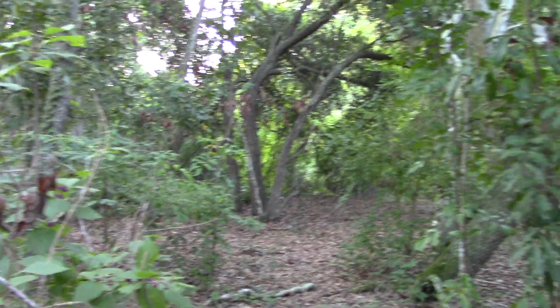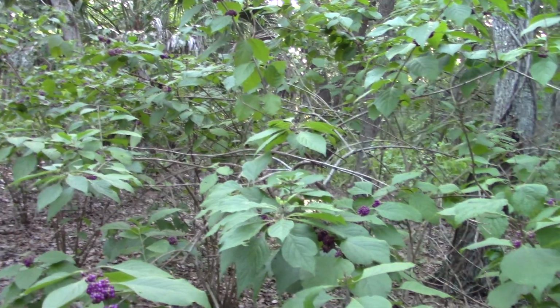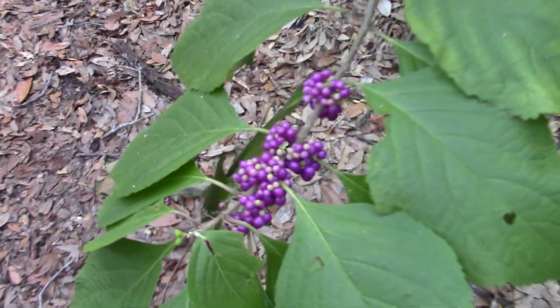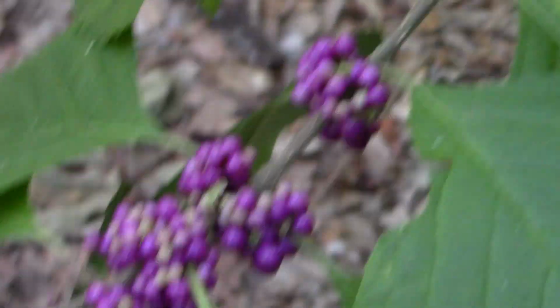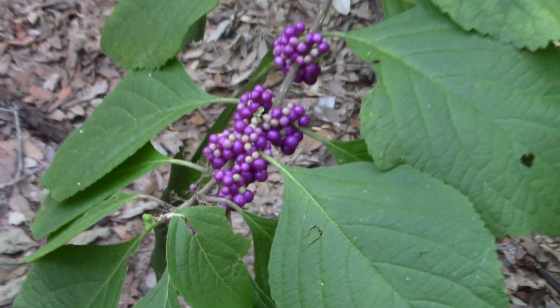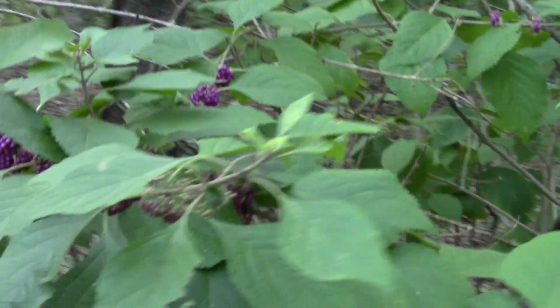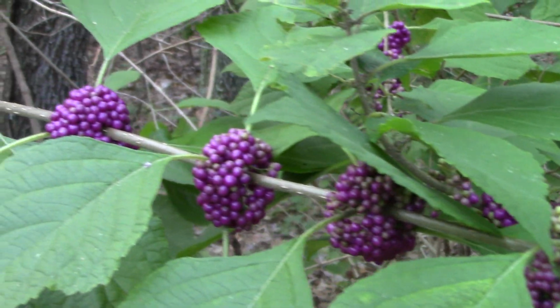Okay, we're nearly at the little area where the water is running and there's a bench, but I wanted to kind of look at this. I'm not sure what plant this is. It's got some really beautiful colored berries on here. Not that I'd eat them or anything. I have no idea what it is, but pretty cool looking. They seem to form rings.